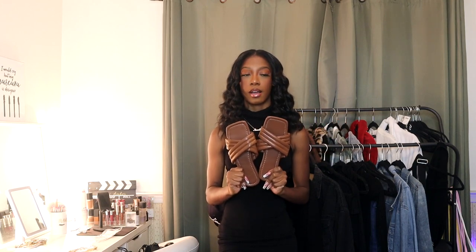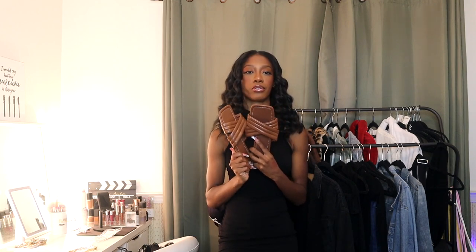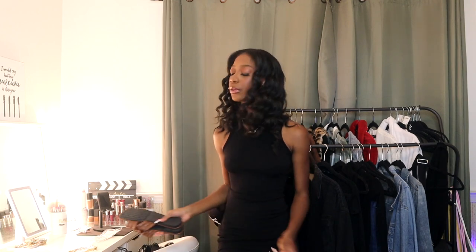The next shoes I got are just these brown sandals. They do the little crisscross strappy thing in the front. Super cute. I plan to wear these with my brown Telfar. I have a lot of cream items for my vacation, and brown goes great with cream, so I thought that these would be a great staple to have for vacay.